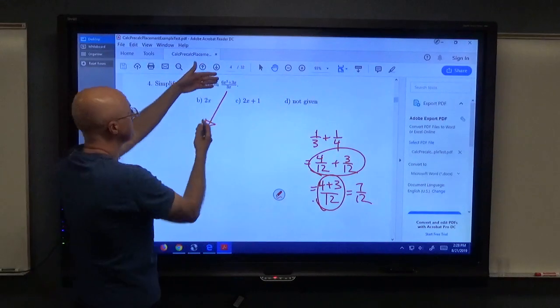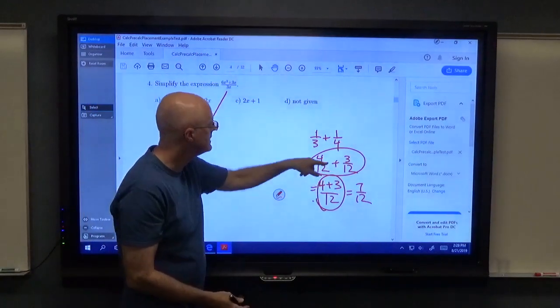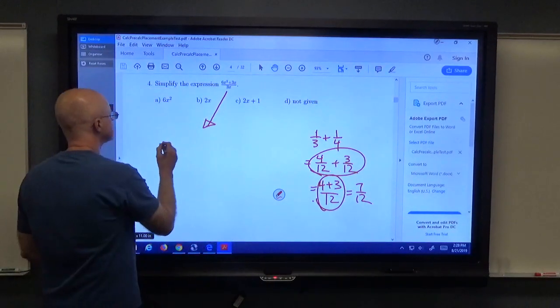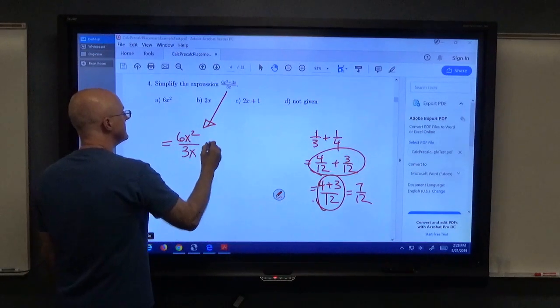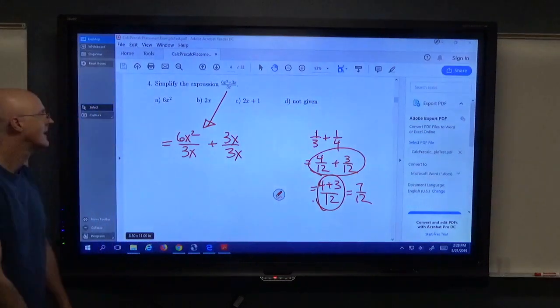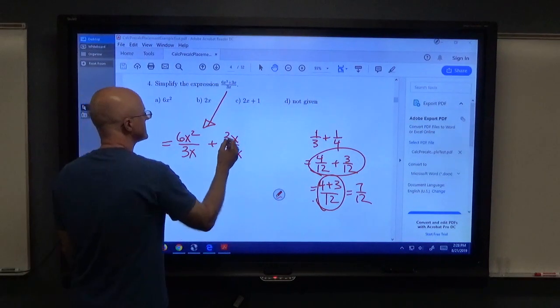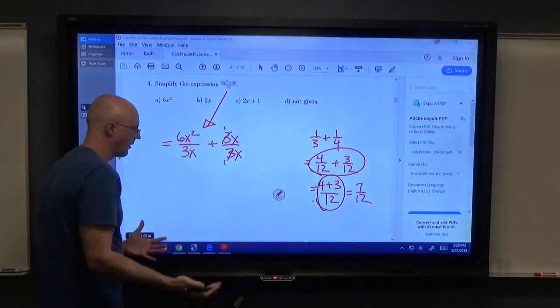We've got a fraction where the numerator is the sum of two things, just like the numerator here is the sum of two things. You can break it apart into two fractions with the same denominator. In this case, 6x squared over 3x plus 3x over 3x, and then simplify. And now you can do some cancellation. 3 divided by 3 is 1. Both of these 3's cancel to leave you 1 over 1 or 1.